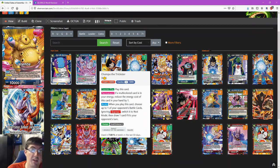I think if you're playing any kind of dual color package with yellow, if you don't have 3 of this in your deck, I think you're doing something seriously wrong, unless you're like an aggro deck, I guess.